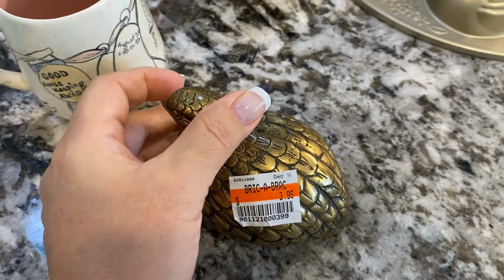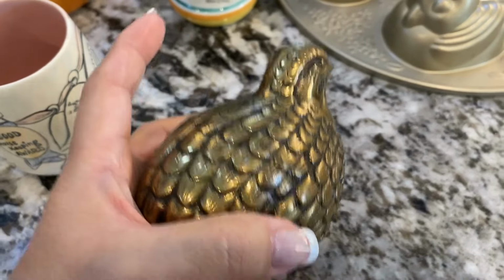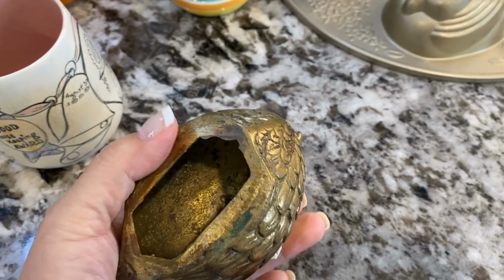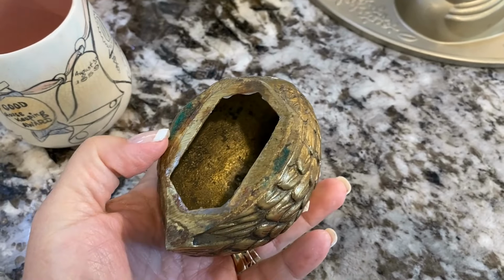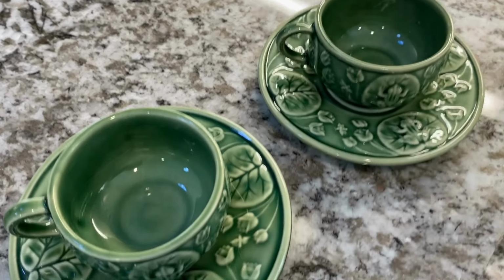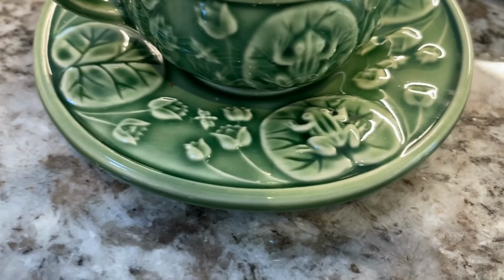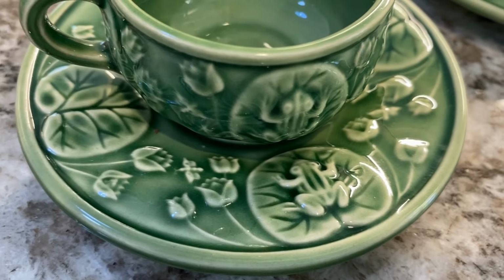This is a brass quail. Enough said, right? Of course I had to get it. It goes perfectly with any decor, and I paid $3.99. These are Portuguese Bordalho Pinheiro frogs on lily pads, demitasse cups and saucers.